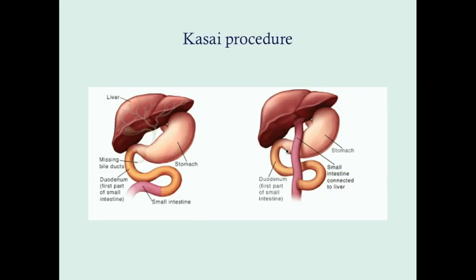So the Kasai procedure, like I said, is very similar to that Roux-en-Y gastric bypass. The only difference is you're not bypassing the stomach, but you are making a Y. So remember, in a Roux-en-Y gastric bypass, you're going to be stapling off the stomach and then taking part of the duodenum and creating a new hole through the stomach and into that distal part of the duodenum.